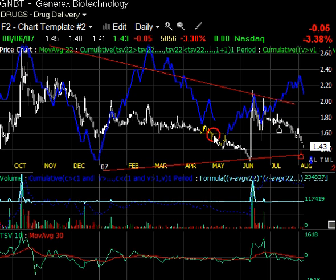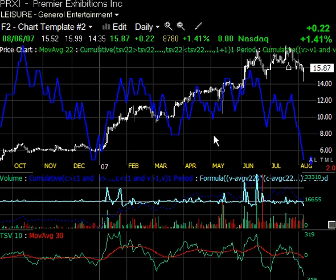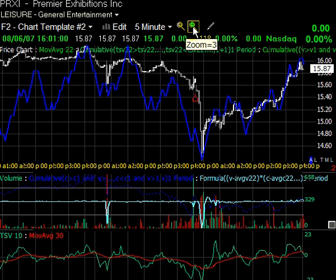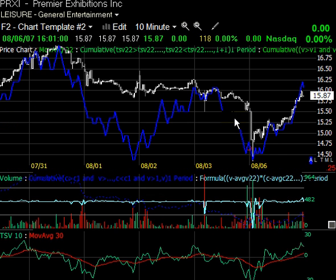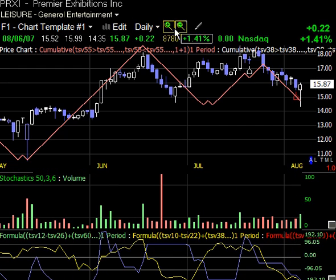And last one, because I'm running out of time, PRXI, and this looks to me like a bounce. Look at the big negative divergences here in 3C. And then when we look at a shorter time frame, like a 5-minute, it's ready to bounce and rock and roll. So I think that this one bounces, but I think it will become a short again. I'm not sure where, maybe 17, maybe even 18. Keep an eye on it.